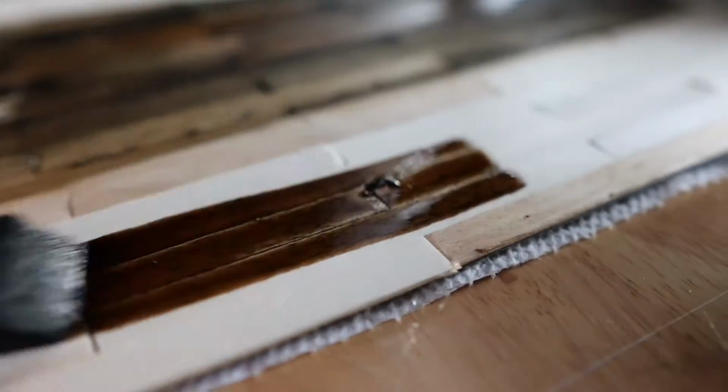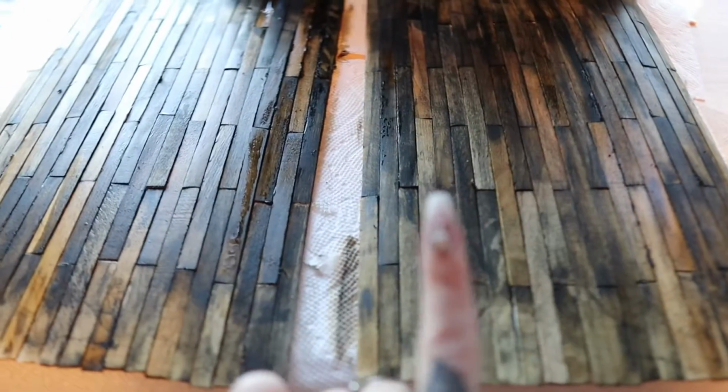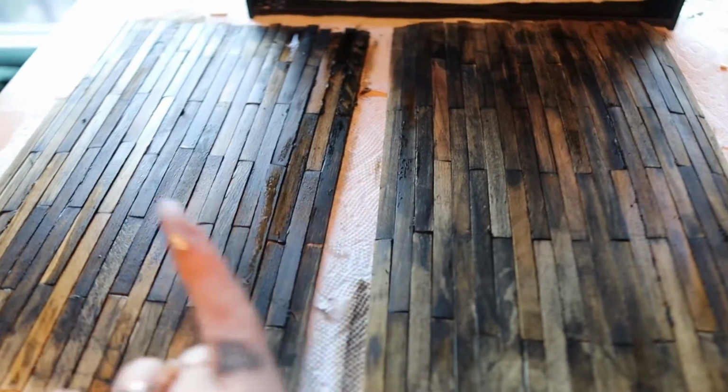Ooh, yeah. Alrighty, we are now done. Look at these boards. Aren't those nice ass boards? They look great. Let's let them dry though. I'll see you tomorrow. Good night.